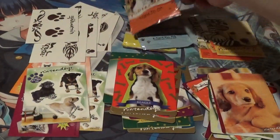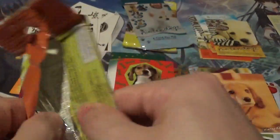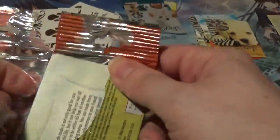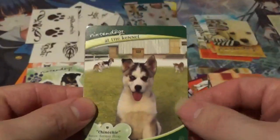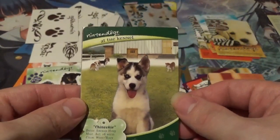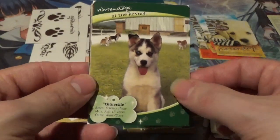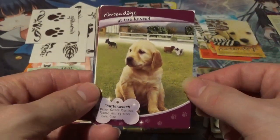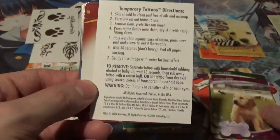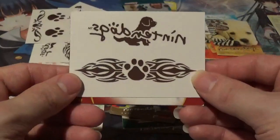Alright guys, we're down to our last three packs. I gotta say, these cards are nice. These cards are very nice. We got Day at the Kennel with the Siberian Husky. Day at the Kennel with Butterscotch. Couple of dupes there. Oh, we have gotten that tattoo.